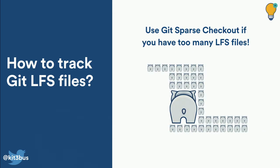But if you have to work with repositories that have a great number of LFS files today, then you could use a trick. And that trick would be to use Git sparse checkout. With sparse checkout, you can define what LFS files you're actually interested in, and then Git would only process those, which then would make your repository really responsive again.